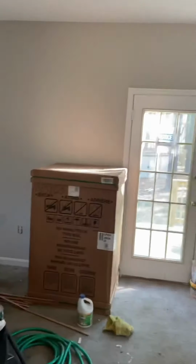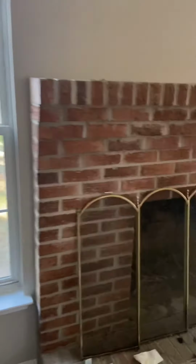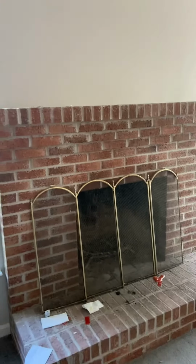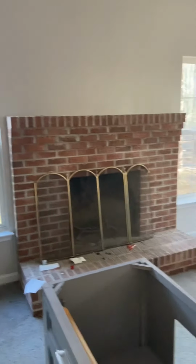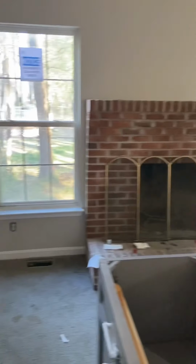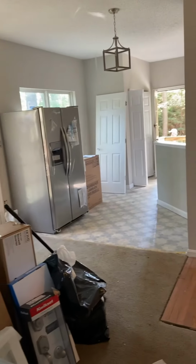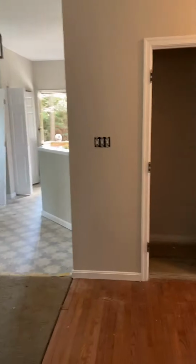We got our appliances delivered today. Our fireplace, we're going to have whitewashed, and we're going to have a kind of rustic mantle placed on top and then shiplap above it. So it should be really cute. This is all gonna be carpet. We normally do a replacement of the hardwood throughout, or the laminate hardwood, the stuff that looks like hardwood, but this house didn't have a whole lot of budget in it.